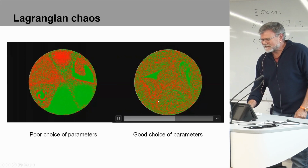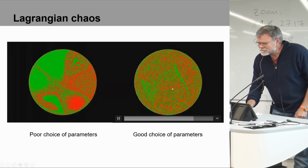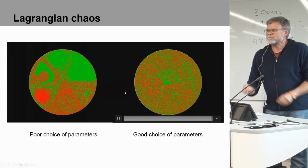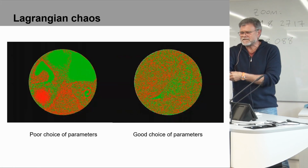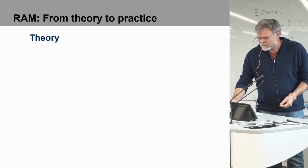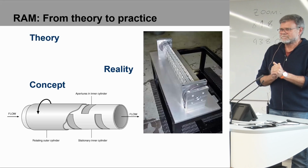Now, it actually turned out that this mixing on the right-hand side wasn't quite as good as we'd hoped. And those of you who look carefully can see we've got this little region here that actually doesn't mix. So we should have really adjusted the parameters a little bit more in this visualization. So we have the theory, we got the concept, we actually built one of these things. Very practical.